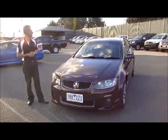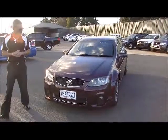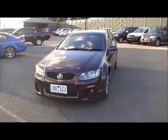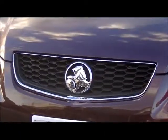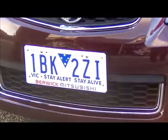I'm going to take you for a walk around our 2012 Holden Commodore Sv6 wagon. And I'd like to start us off at the front of the car. You notice really nice grille trimmings around the front grille and down the bottom of the front bar, fitted with factory fog lights, and presents in a really good order, this car.